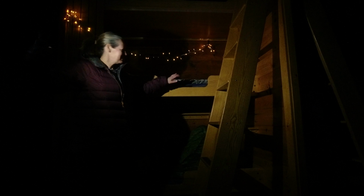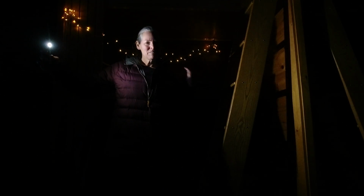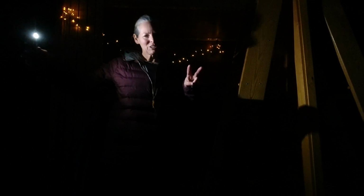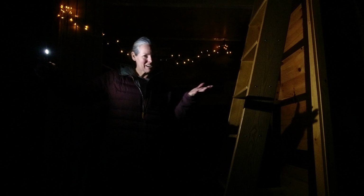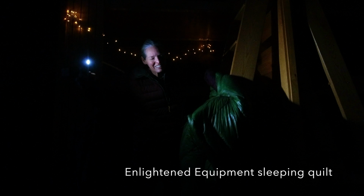Okay, so I've come over to the quiet side. This is the north bunk room, and everyone else went to the south bunk room, including 2 confirmed snorers. So I've come to this cold side. I have it all to myself here. And this will be my first night ever using this Enlightened Equipment sleeping quilt. Good night.